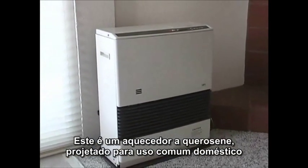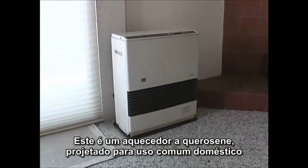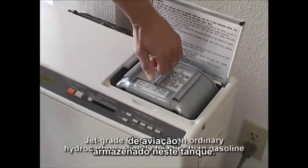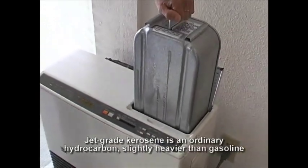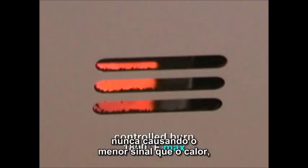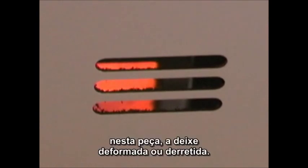This is a kerosene heater designed for use in any ordinary house. The heater runs on jet-grade kerosene contained in this tank. Made of steel, the heater can operate all night and all day. The kerosene fumes ignite and burn inside it, never causing even the smallest part of this heater to weaken or melt.